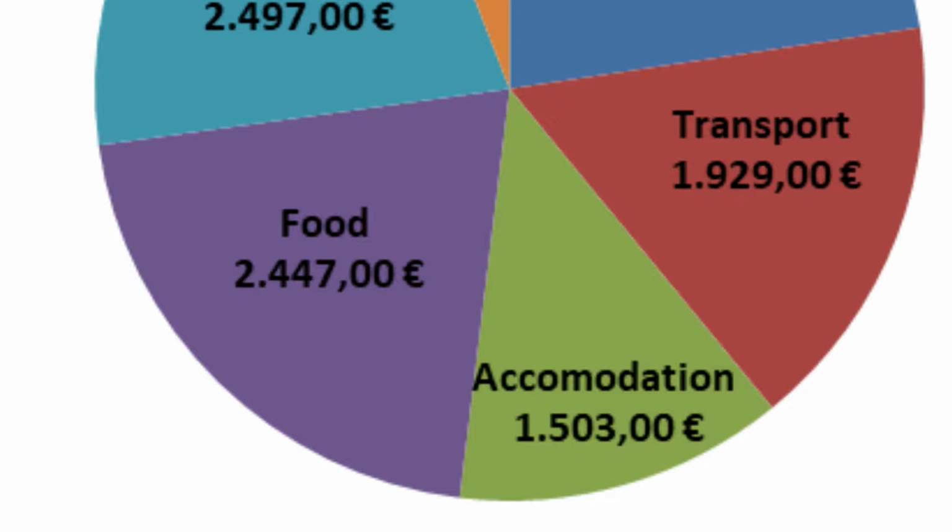Then food makes like a fourth of all the expenses, which is kind of okay because I love food and I'm okay with spending a little bit more on it, although I'm not so demanding. But I turned into a vegetarian, so sometimes that was even cheaper. Sometimes it was harder.